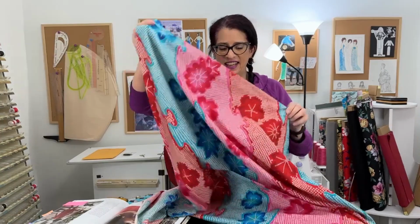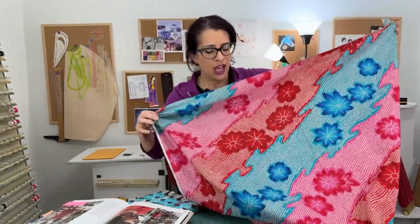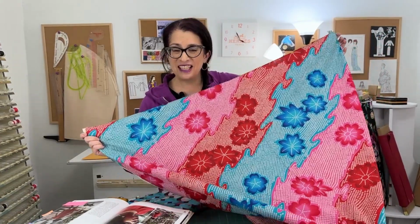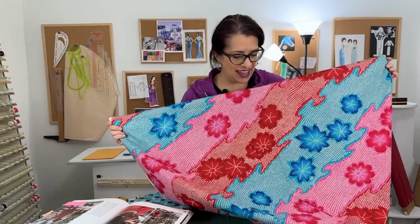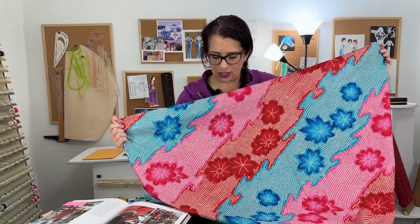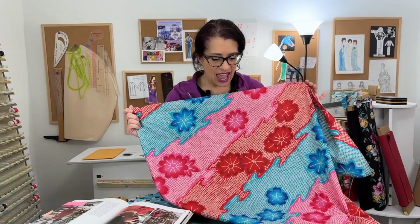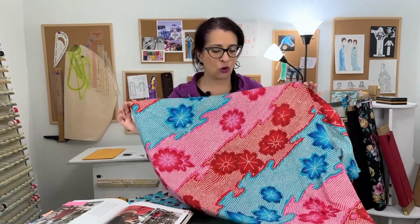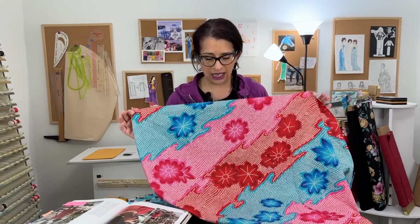This is an Italia Naomi fabric. She was one of the original Japanese fabric designers who has since passed away, but they still make her fabrics, and I just absolutely love this. The little circles are actually representative of the shibori dyeing technique, which is a traditional Japanese dyeing method. And it's a print here, obviously, but that's kind of what it was inspired by, her original shibori designs.